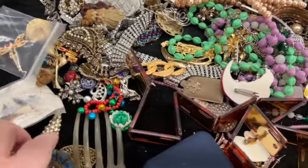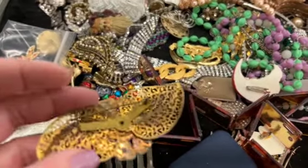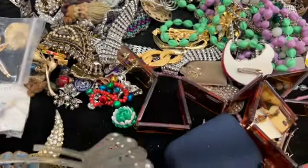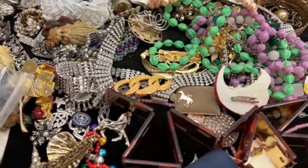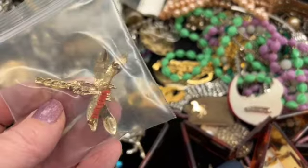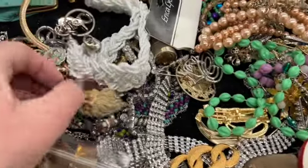Here's the first bunch of jewelry I saw. There are some nice pieces in here, very nice, but things have damage. There's a celluloid hair comb, but it was missing one of its thingies. Some stuff is newer. That's kind of cute. Cute dragonfly, but it looks like there might be a problem there. I'm not sure what is going on with that pin.